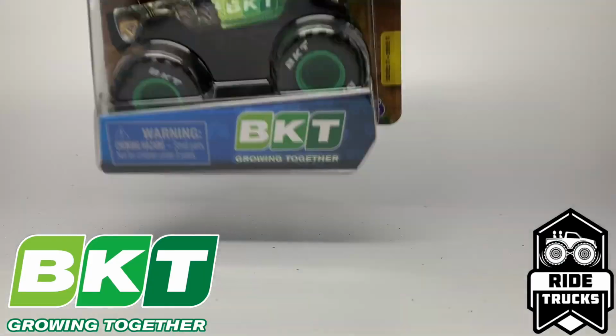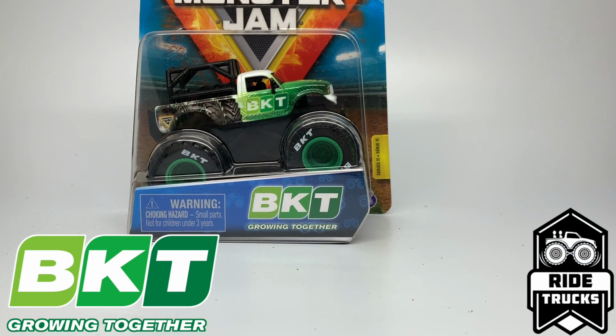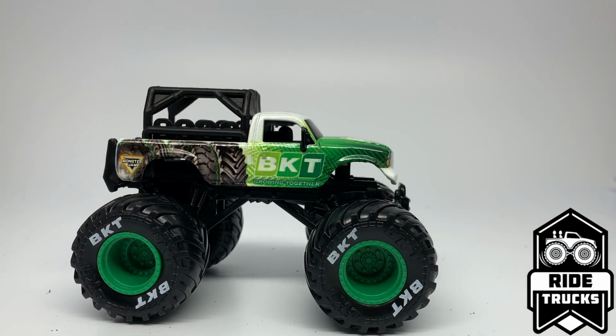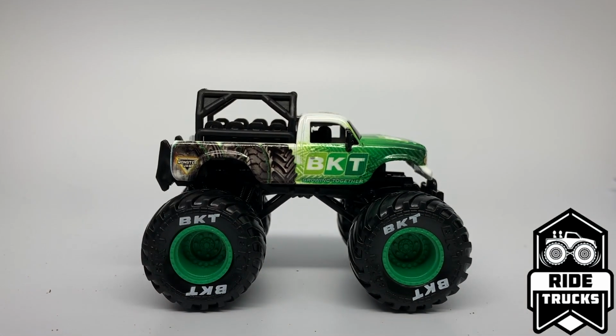Villains series. As you know, it is my favorite one, the BKT. And I do have one of these out of the box already, so I won't be unboxing this. I will preserve this one in the box, but here is the BKT for 2020. And yes, it is actually the BKT ride truck this time. Now, there is a display truck BKT that does do displays in Las Vegas and other places for SEMA shows, but this is the actual ride truck BKT.